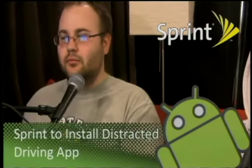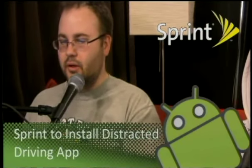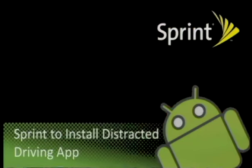That was after I rooted it. When I had the stock ROM on there. But now that I'm running Cyanogen, all that crap's gone anyways. It's an interesting concept, though. It's nice to see that somebody's being proactive about distracted driving.